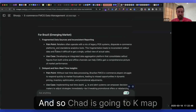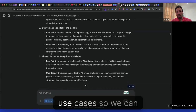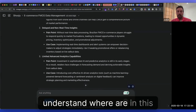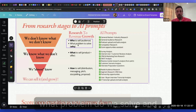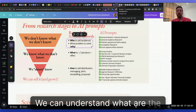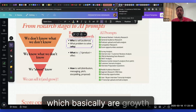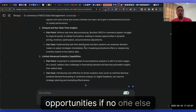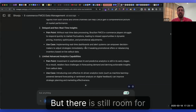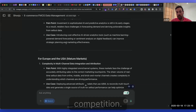And so ChatGPT is going to map the pain points and the use cases so we can understand where we are in this next stage, what problem we solve, and for whom. We can understand what are the most difficult problems to solve, which basically are growth opportunities if no one else has solved them, or if they have solved them, but there is still room for more market because the market is not crowded with competition.